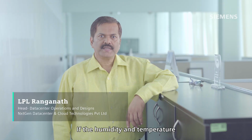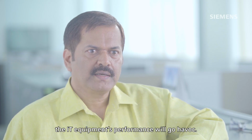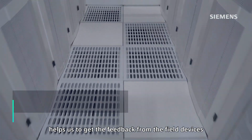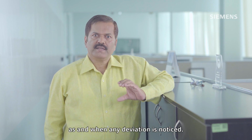If the humidity and temperature vary beyond a certain limit, the IT equipment's performance will go haywire. Desigo CC helps us to get the feedback from the field devices to take corrective action as and when any deviation is noticed.